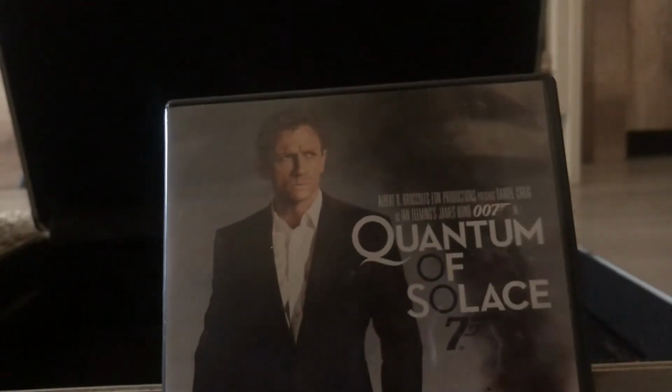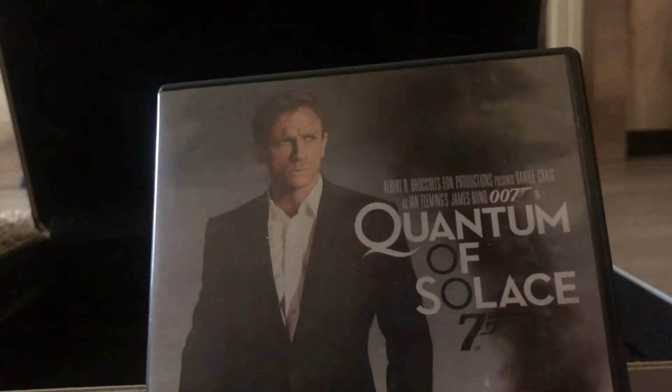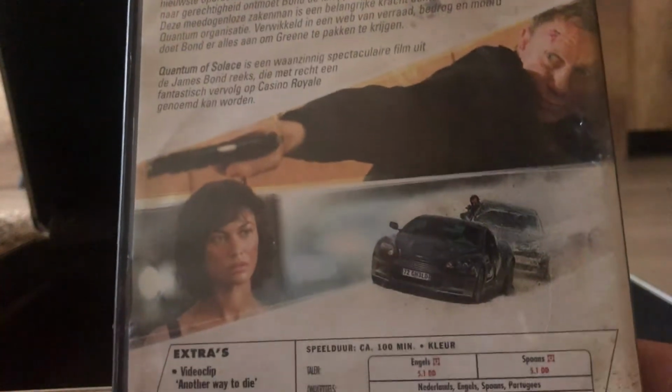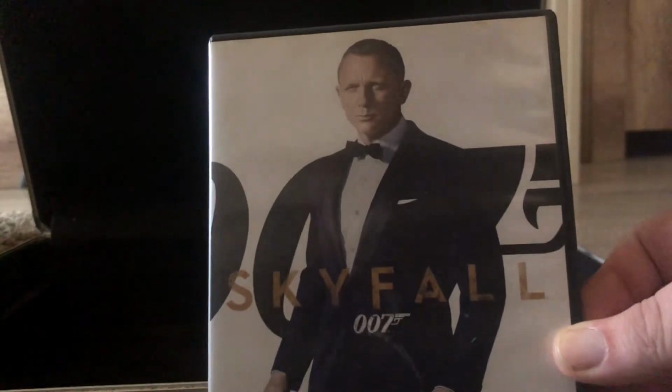And then we have Quantum of Solace from 2008, which was the very first Bond film that I was old enough to see in theaters. So, yeah, this was my first. One would say, well, you should have a soft spot for it. No, I hated it back then, hate it now. I much prefer my theater experience of this one.